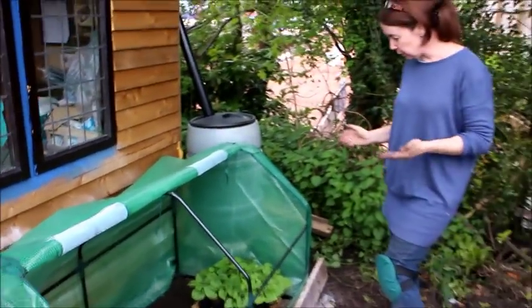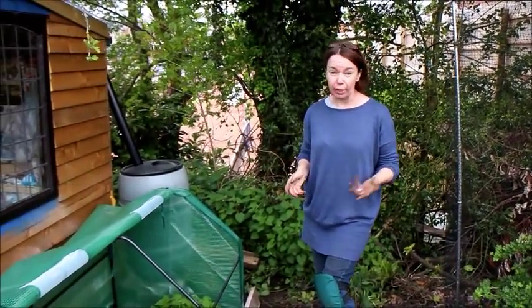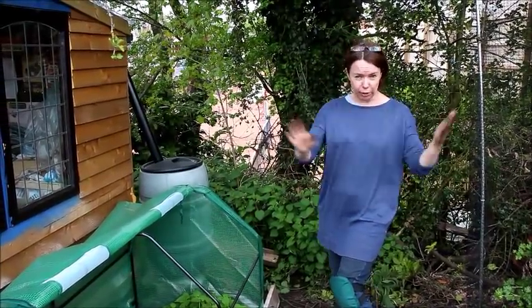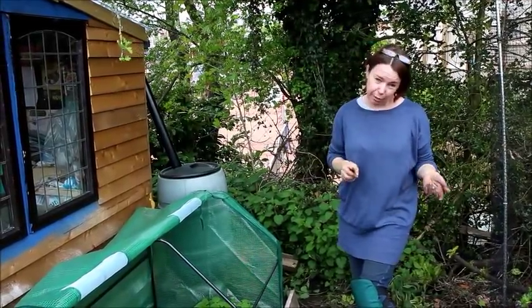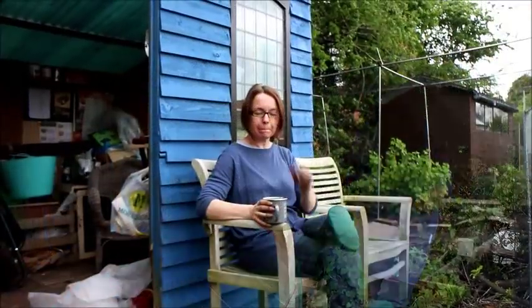Not only does it mean we can start hardening them off, because I know it's a cold greenhouse but it still gets very warm, it's also given us that extra space for this crossover period between things growing really fast and having to sow and plant them outside. So thank you very much, our dear friends, David and Susie. We love it.